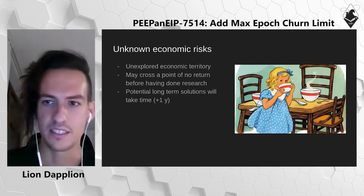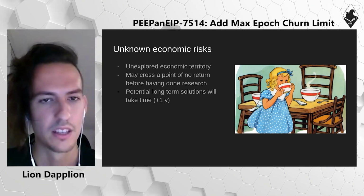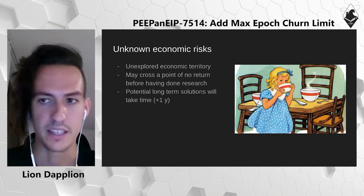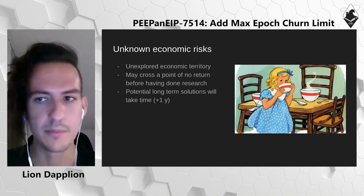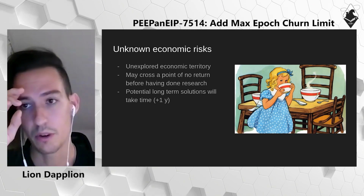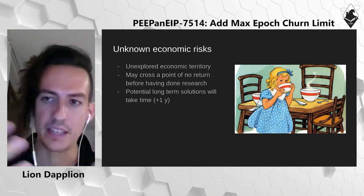The other set of challenges, which are the unknown unknowns but extremely high risk, are the economic ones. So this is the counterpoint of this proposal and why this proposal was so controversial, and some people were against it and then maybe for it. It's because with many of the other proposals that we do, we have a very clear reasoning of why we need something, and then we do it. Here, we just want to mitigate many unknown unknowns.